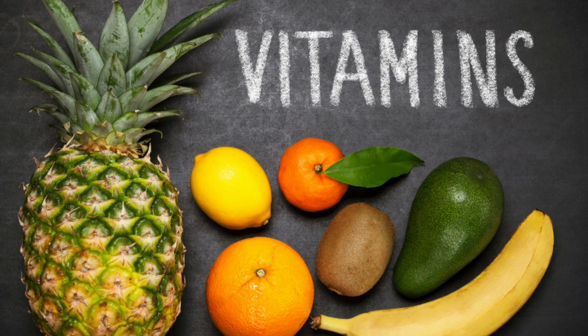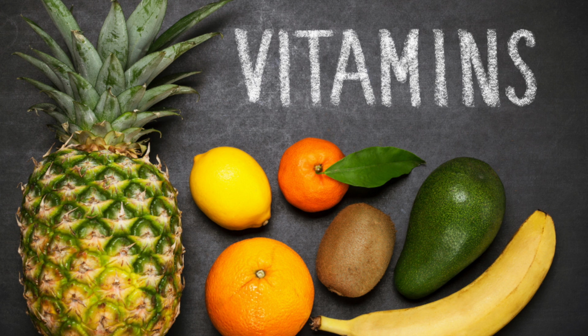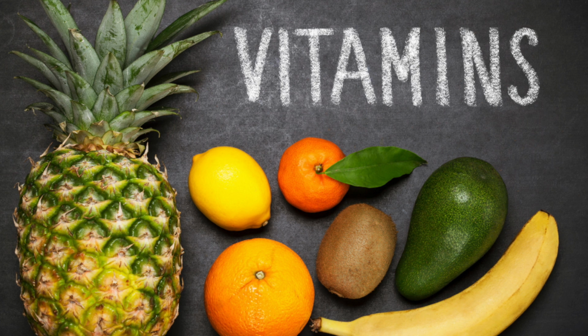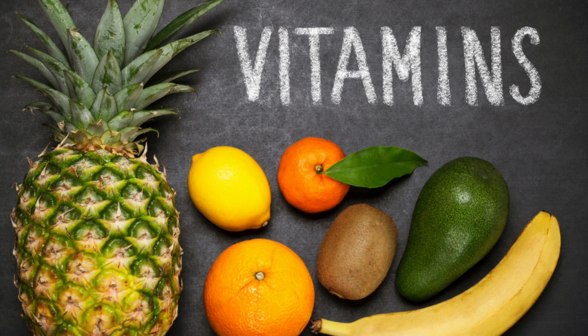Now, one more is chromium, a mineral whose main functions appear to be linked with protein, carbohydrate, and fat metabolism. It is thought to promote the action of insulin, which controls glucose levels in the blood. One significant characteristic of chromium deficiency is impaired glucose tolerance, which can be improved by chromium supplementation in those individuals who are deficient to start with. It contributes to normal macronutrient metabolism, which is fat, carbohydrate, and protein, and the maintenance of normal blood glucose levels.